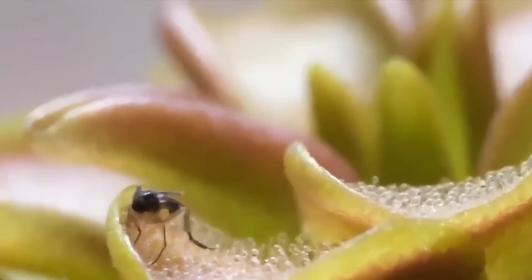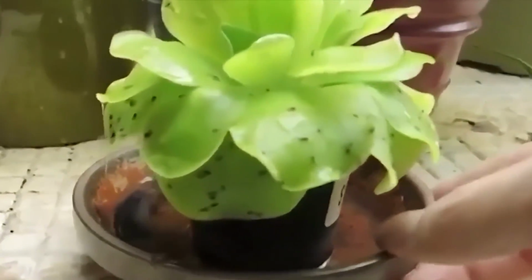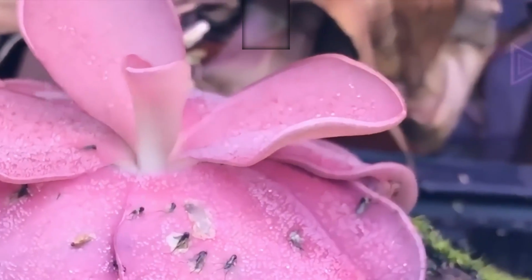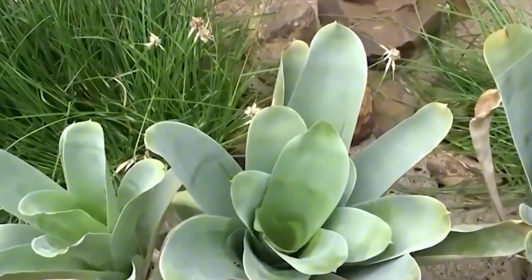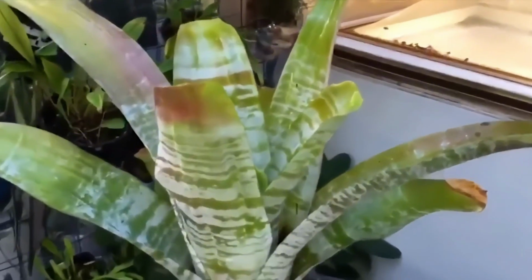The time it takes for digestion varies. Small insects may be fully processed within a few hours, while larger prey can take several days. Environmental factors such as temperature and humidity can also affect the speed of digestion.